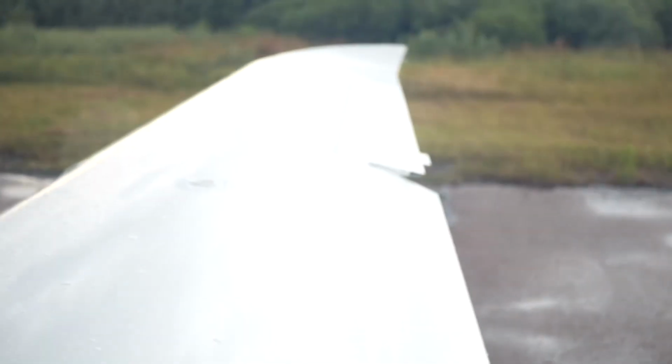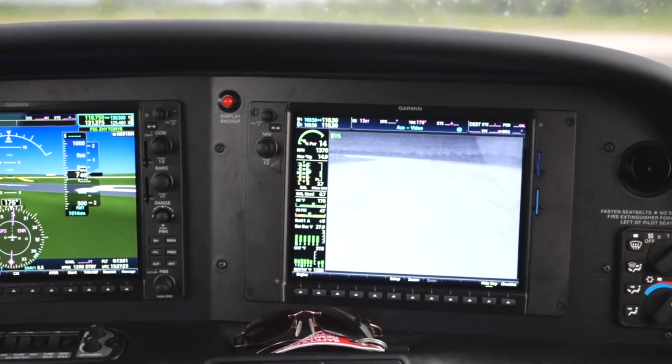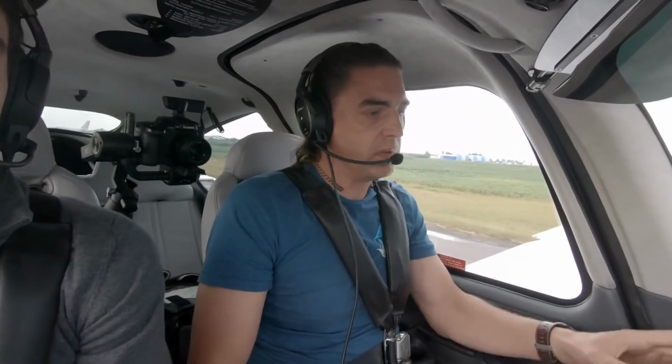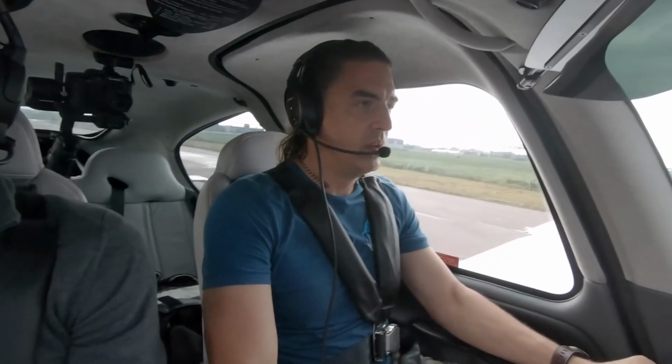Flaps are set at 50%, 77 knots, and then at 92 knots we'll be climbing and then close the flaps and continue in cruise and climb mode, about 120 knots. I mean, look, we already have a runway displayed in Synthetic Vision. There it is. Yep, even markup is displaying differently over there.